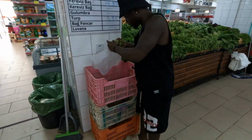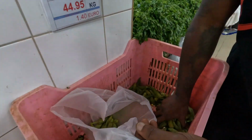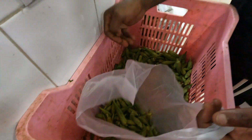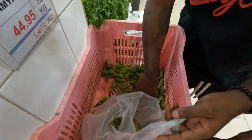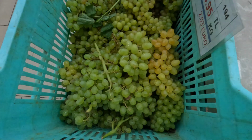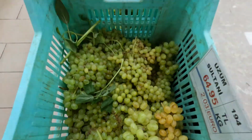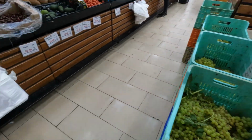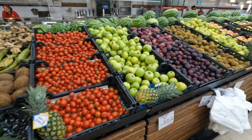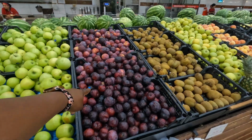Yeah. What's this right here? This is Nigerian okro, or you can call it African okro. I'm going to use this. Look how small they are. Hello, baby. I'm Baba Dish. That's what we ate this morning. That's a plum.